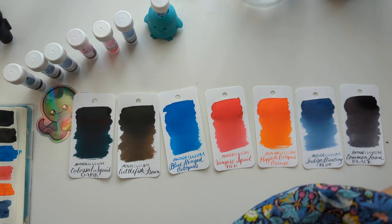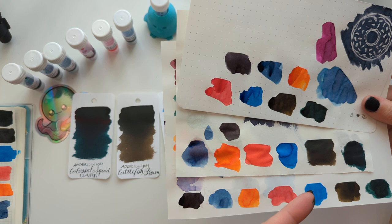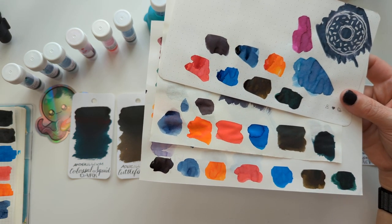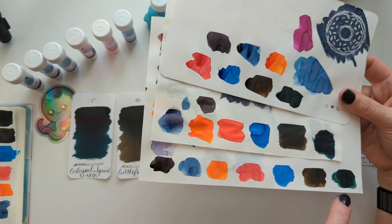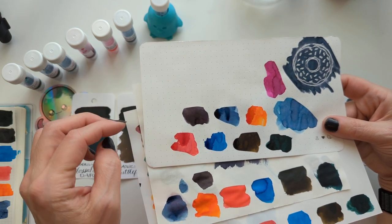Then we have all of these other papers. Everything looks amazing on the MD Cotton. Things look really good on the Irofu. And here it is on that Endless Regalia.